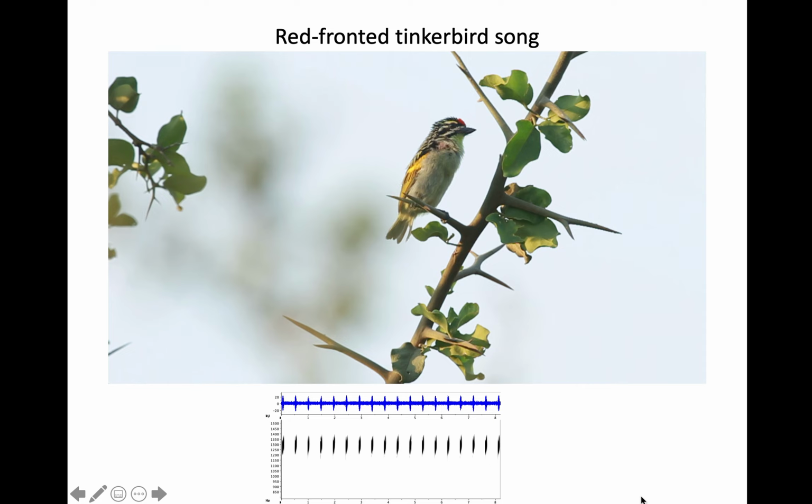And from this video of red-fronted tinkerbird, both these recordings from Southern Africa.